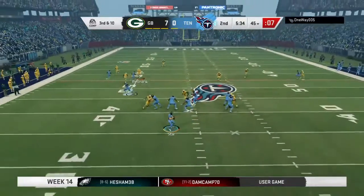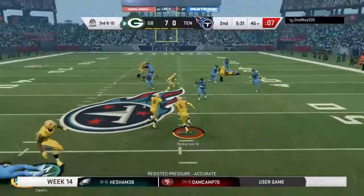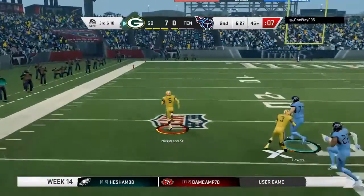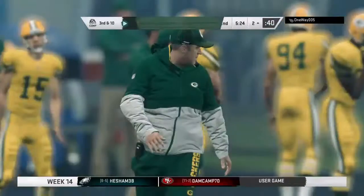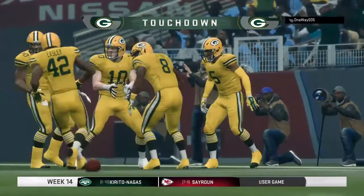On play action, they'll throw. And this is going to be intercepted. Picked off at the 46. And now look at him go. And into the end zone. It's a pick six and a Packer touchdown.